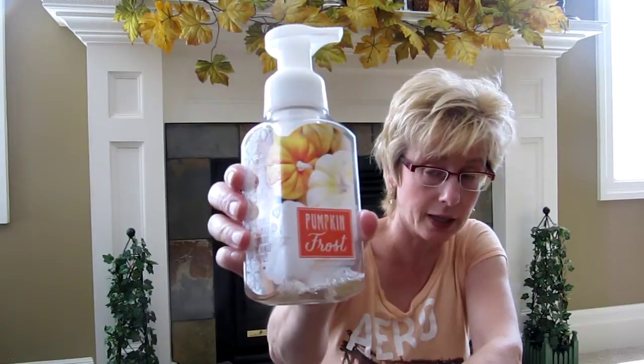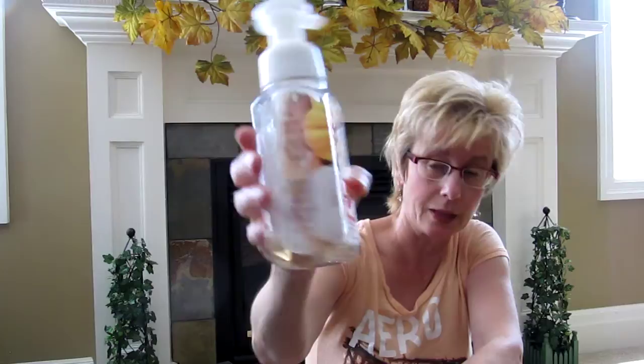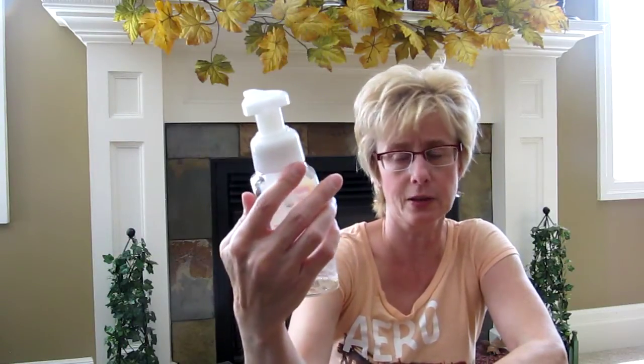Pumpkin Frost. They had this last year. You can see, maybe see the glitter on there. It's a beautiful label. This is creamy pumpkin wrapped in spice vanilla. And that's a very good description for it. Oh, it is so good. I think I have like 7 or 8 in my stash too. At the last SAS sale, they had them on for $2. Then I had a coupon, so they were like less than $2. So I got a pile of these, and it is such a good scent. It's probably one of my favorite fall scents from Bath and Body Works. This one, really, really good.